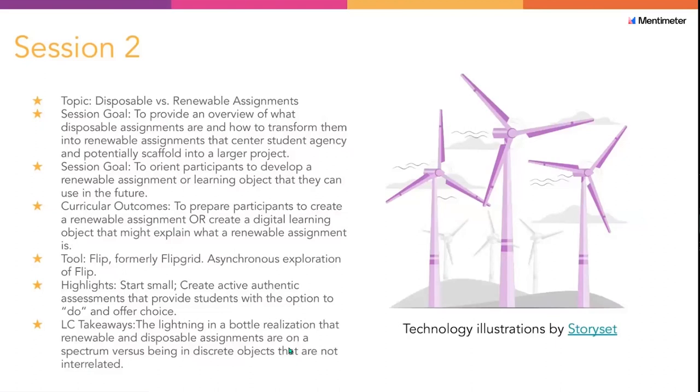This is when they had their Learning Circle project assigned to them. Our curricular outcome was to prepare participants to create that renewable assignment or digital learning object. The broad idea is that it might explain what a renewable assignment is for the learning objects. The tool of that week was Flip, formerly Flipgrid, and they got to explore that asynchronously. Our highlights from that session were to start small and create active, authentic assessments that offer students choice. And our Learning Circle takeaway was this lightning in a bottle realization that renewable and disposable assignments are on a spectrum versus being discrete objects that are not interrelated.